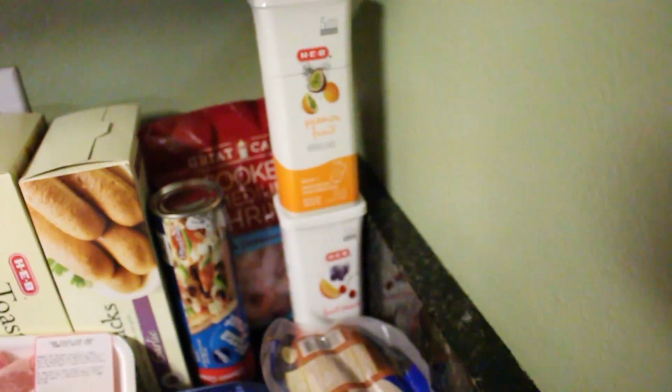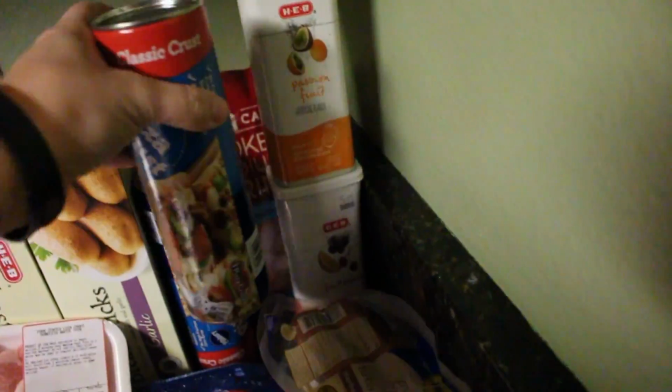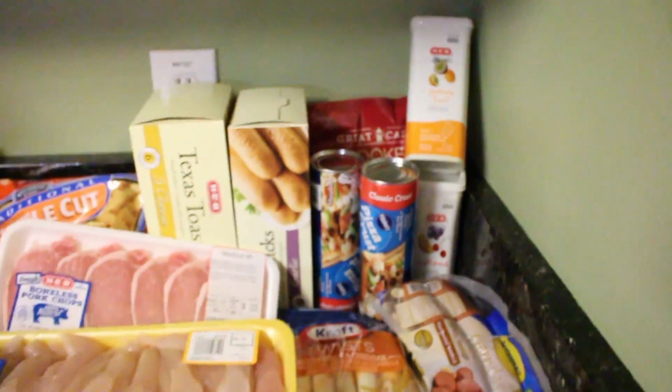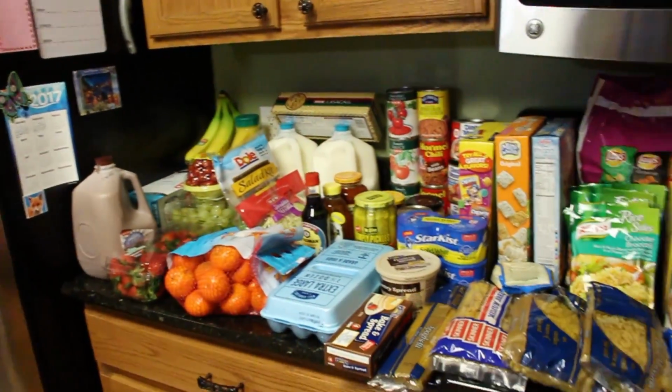And this is what my girls drink most of the day, or instead of their juice box for lunch, they have the flavored water. So that is everything.